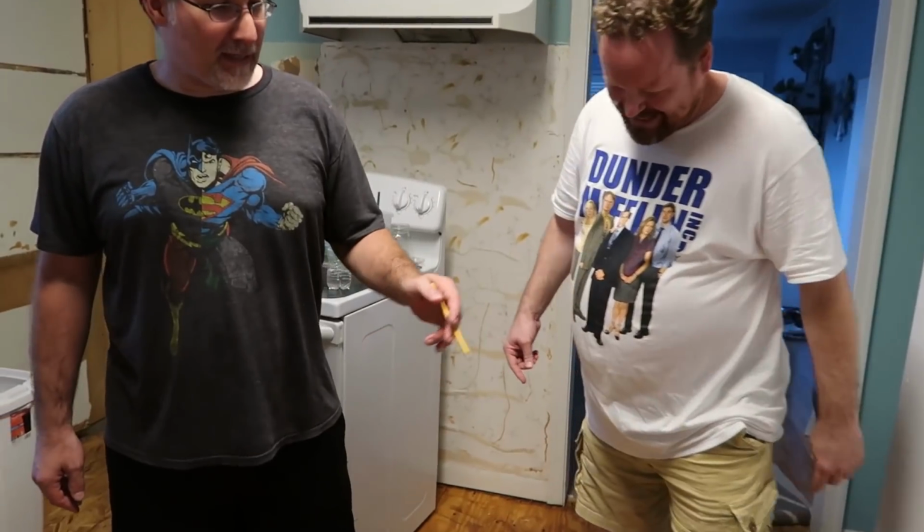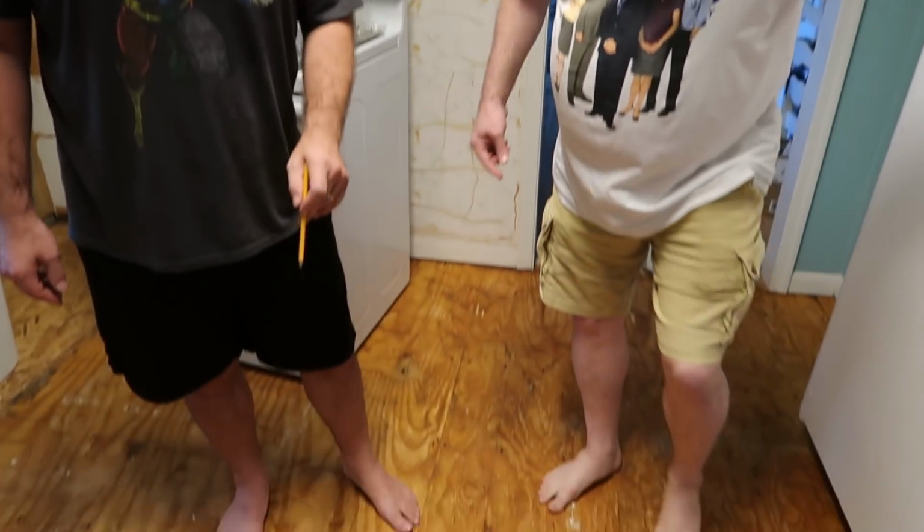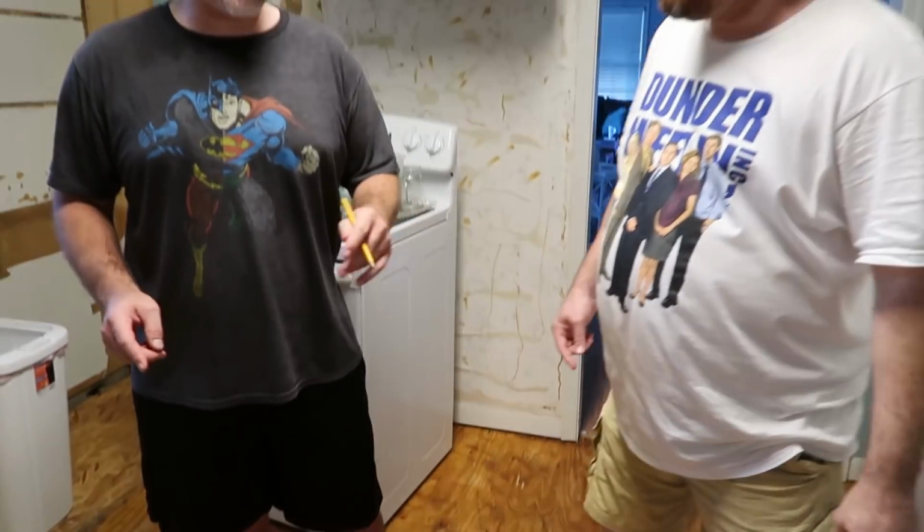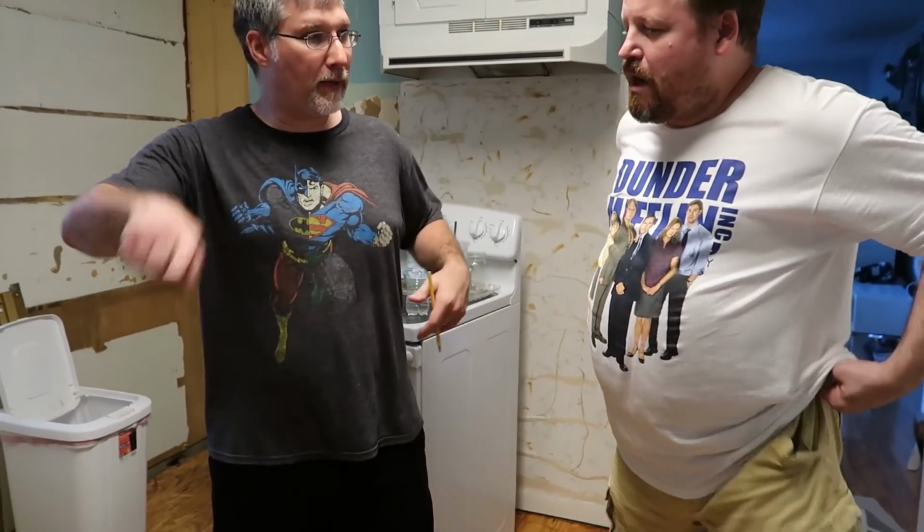That's right. So what are we doing now? Perfect. You find the center of the room, and then you start in the center, and you work your way out. And then if you do it right, in theory, you've got the same amount of tile all the way around the room, on both sides. You don't end up with a full tile on one side and a little bitty strip on the other. So he's clearly explaining to Patrick.